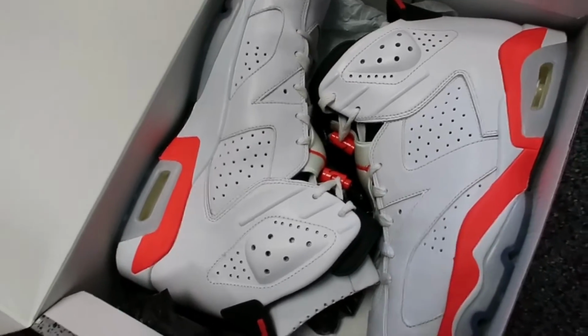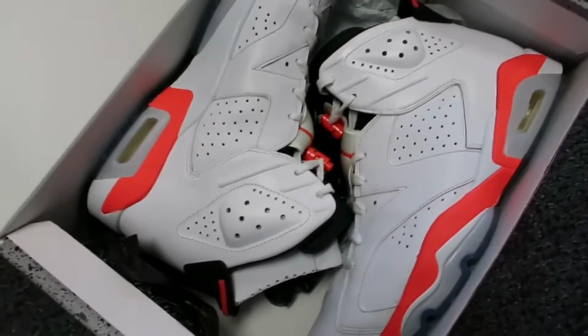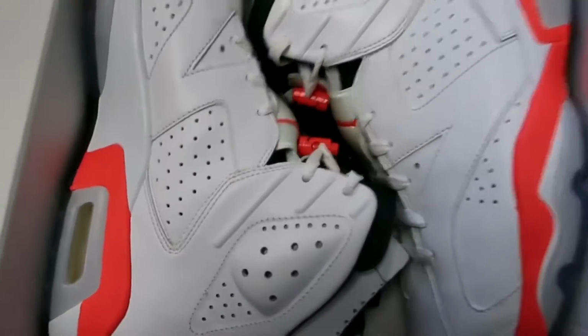Again, I believe these sold probably because of the Last Dance documentary. All those OG colorways are getting more and more sought after, as they should be. These sold for about $175 shipped, and that's what's next on What's Shipping.